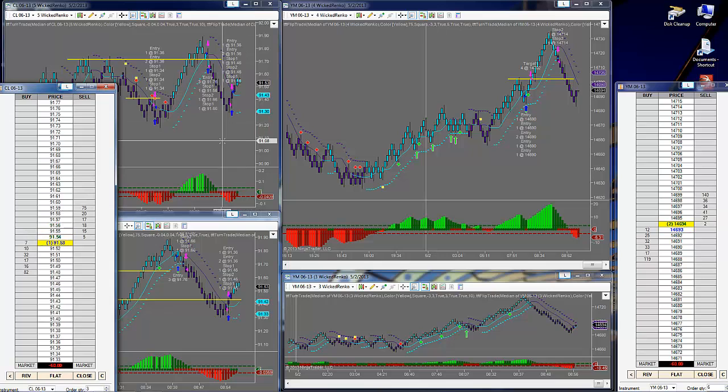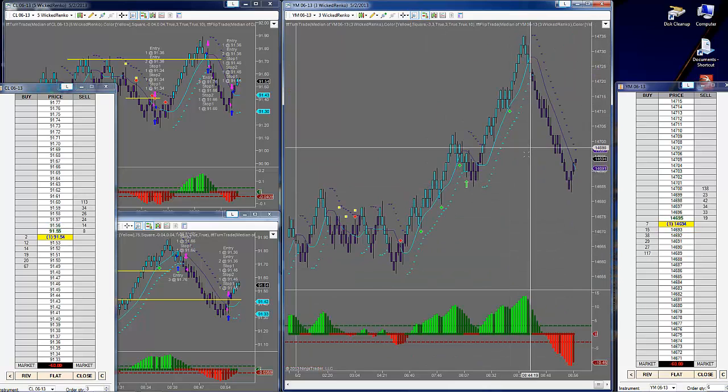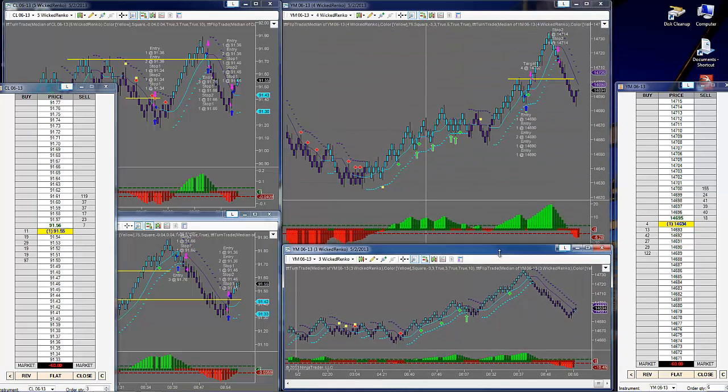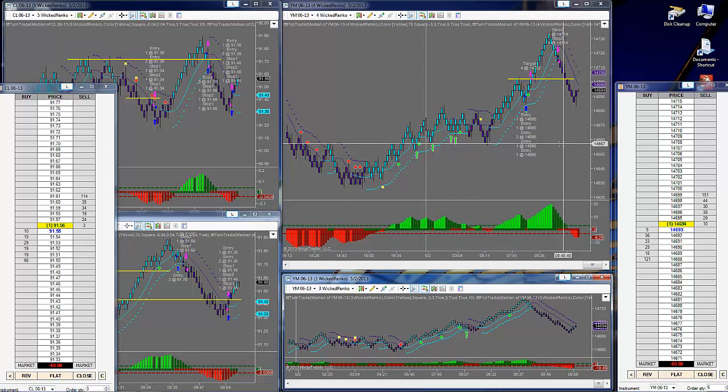Oh, I just closed above. Need some type of reject off of here. We are getting the YM to pull up on the 3-week. This is clearly in a state of reverse divergence, so I don't even want to play with that, unless we can get a real nice reject component.